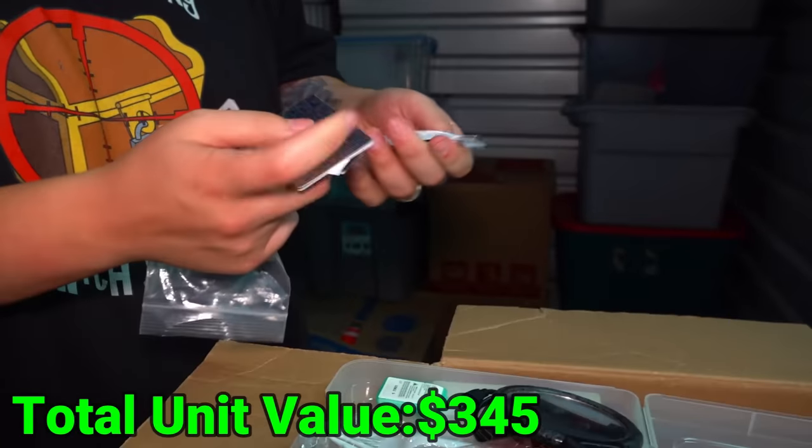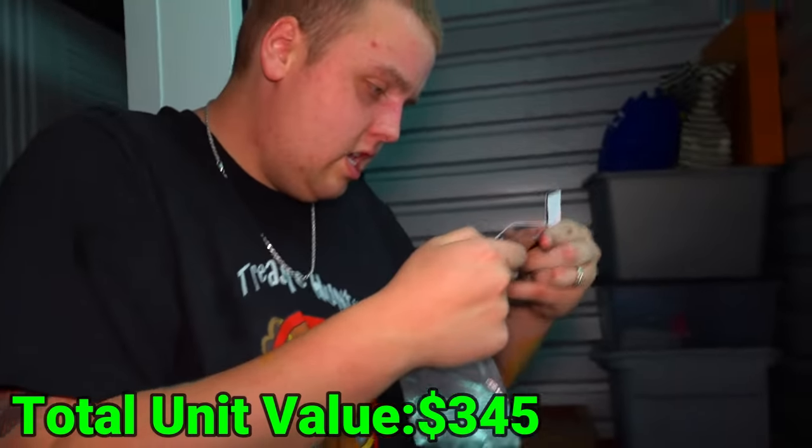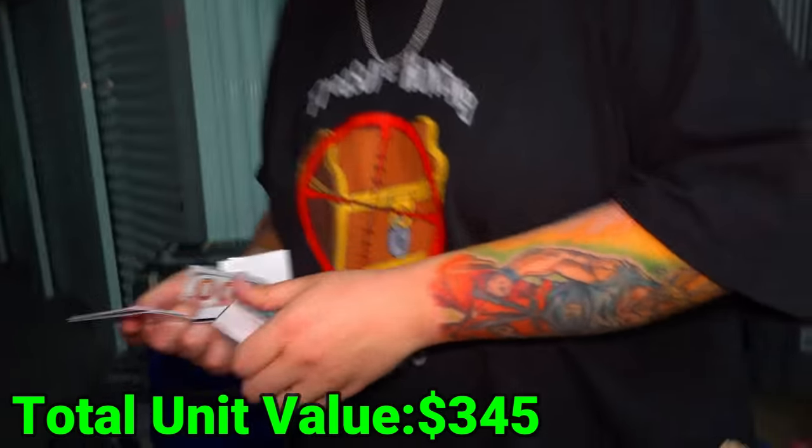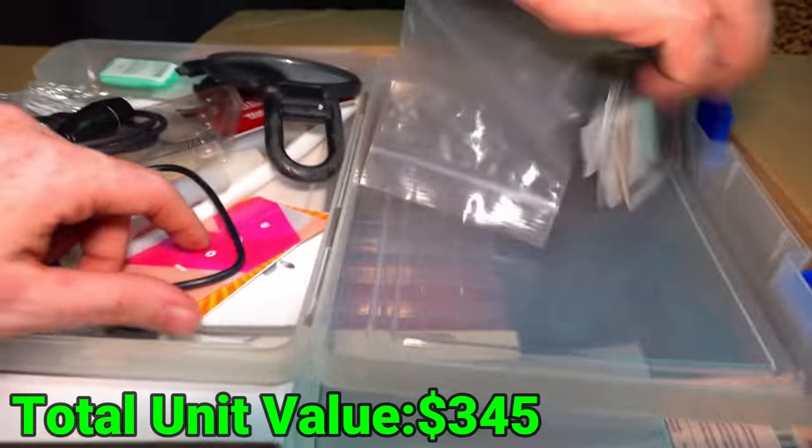Oh, what is this? This little Velcro strip. And these Nordstrom cards. Are these gift cards? Yeah, these are gift cards. Nice. So maybe they'll have some money on them, I hope. We'll definitely look into that. But this right here, this is illegal. It is. There's other ones here.